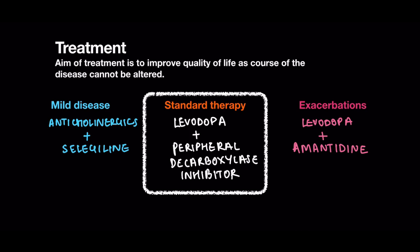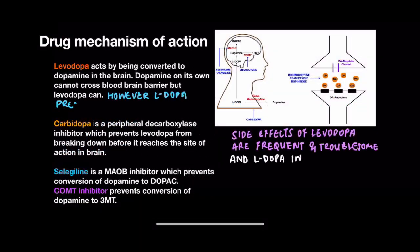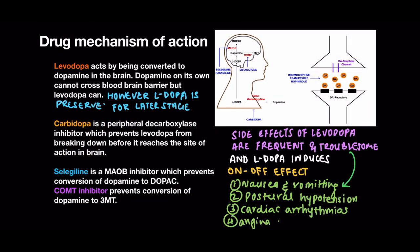Standard therapy involves levodopa and a peripheral decarboxylase inhibitor such as carbidopa. During exacerbations, which is worsening of the disease, the treatment includes levodopa and amantadine. You must be wondering how these drugs are helping to improve the symptoms of the disease. Coming to levodopa, it acts by being converted to dopamine in the brain. Dopamine on its own cannot cross the blood-brain barrier, thus levodopa is used instead.